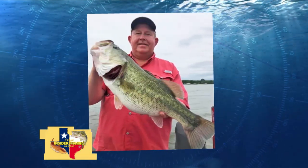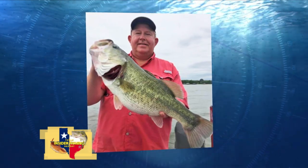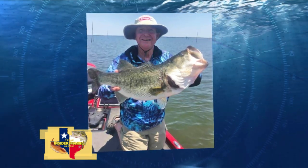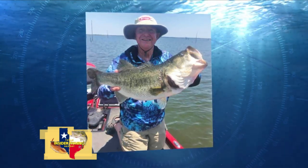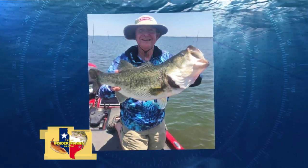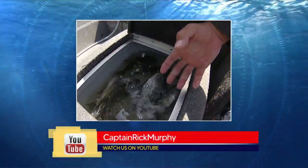Another Lake Fork buddy of mine had a great week, Johnny Glass. He shared these two big bass pictures with us for our viewers. As you can see, one of them has a frog right there in his mouth, and those are some pretty nice bass. Well, that wasn't enough. Then old Johnny had to go out and catch something by himself. Look at this 11-pound, 4-ounce lunker he caught on a crawfish-type bait himself. So good job, Johnny G, and he's catching them on Fork.